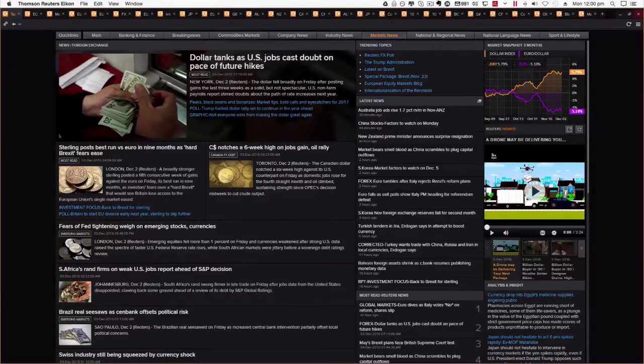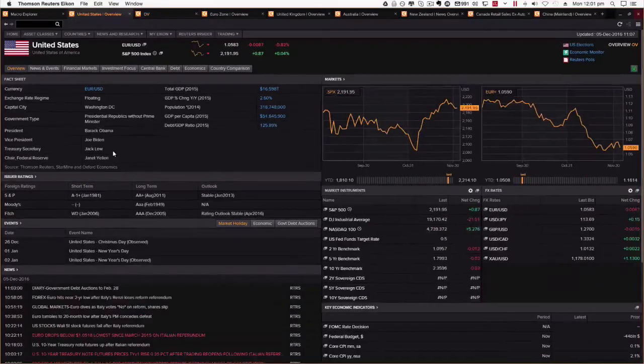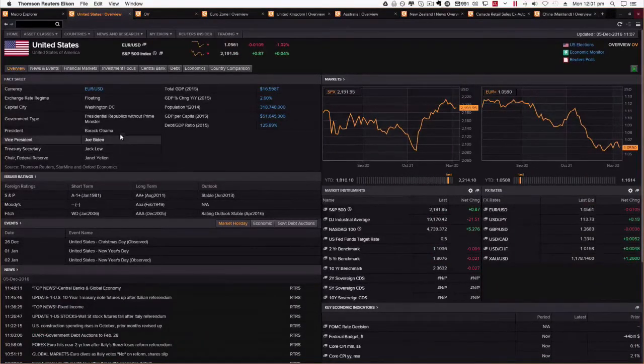Now, I can move this over. I'm now going to bring up macro. So I've got a tab called macro, and it brings up new things here. Macro is a really nice overview of how countries are doing. I've been looking at Japan recently. Let's look at the US.